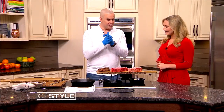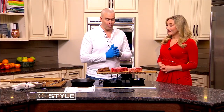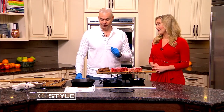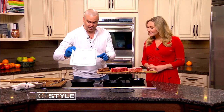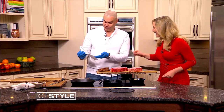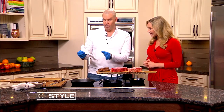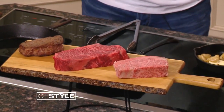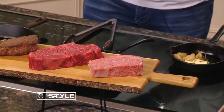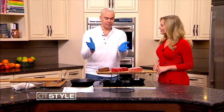And for this big event, I am bringing out the big guns, which is A5 Japanese Wagyu. Wow. It comes with a certificate of authenticity to prove it. That's when you know it's a good steak. It tells you where it's from and the grading. There's an A5. A BMS number of 12 means the marbleization is one of the highest you could get. It gives you where it was raised, slaughtered, everything. And we're here to talk about Wagyu.